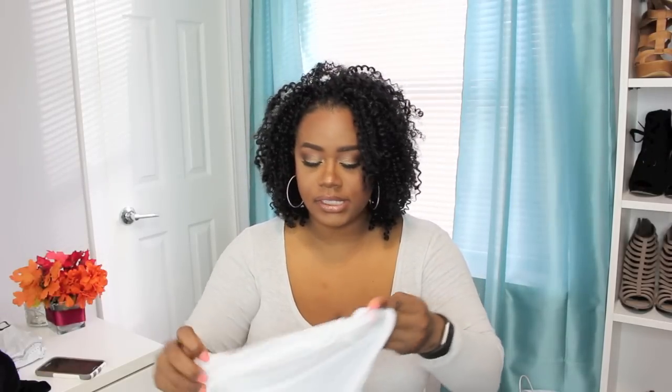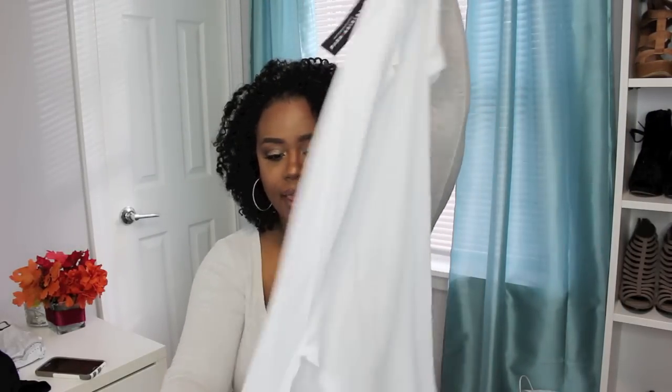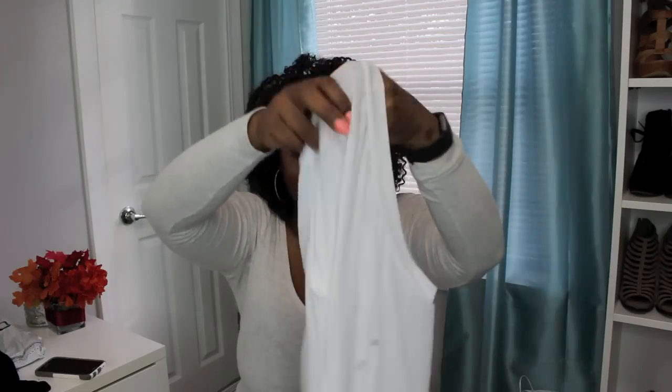Oh, this is the Put Up a Fight white tee, and basically that's just what it is. It's just a white tee, longer in the back. It is distressed as well. You notice the last few pieces I got from Fashion Nova were distressed tops, so this is basically keeping with that same theme. You have the holes through the front, through the back. It's thin, it's definitely see-through in a sense, but I think that this is so cute.